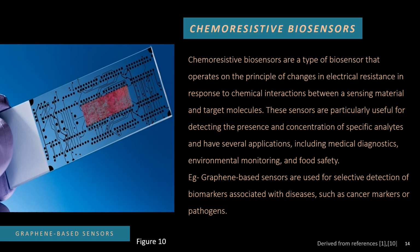So the next type of biosensors are chemoresistive biosensors. Chemoresistive biosensors are a type of biosensors that operate on the principle of change in electrical resistance in response to a chemical reaction between a sensing material and a target molecule. These sensors are particularly useful for detecting the presence or concentration of a specific analyte and have several applications including medical diagnostics, environmental monitoring and food safety.